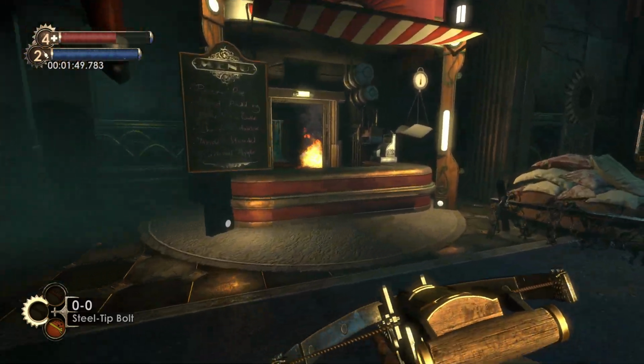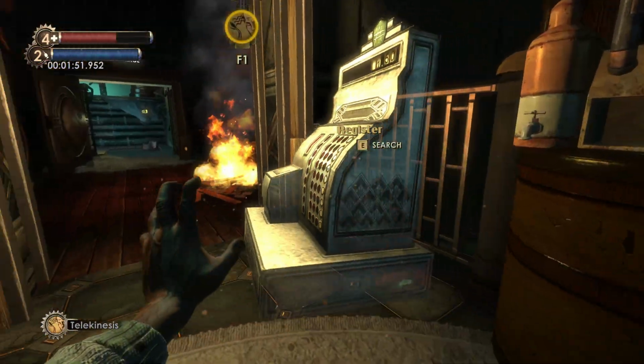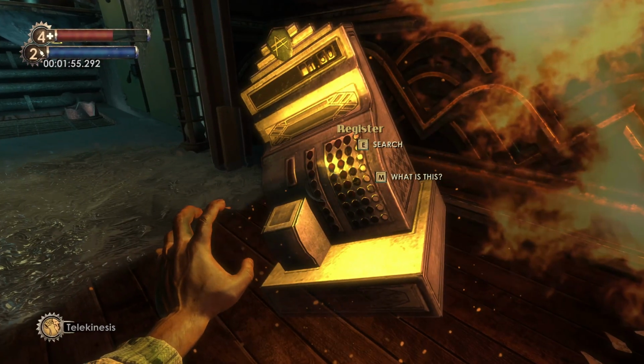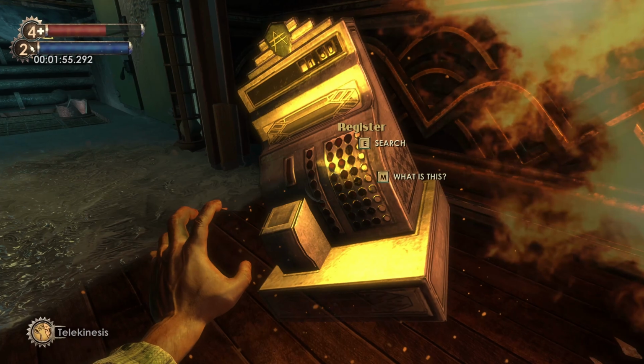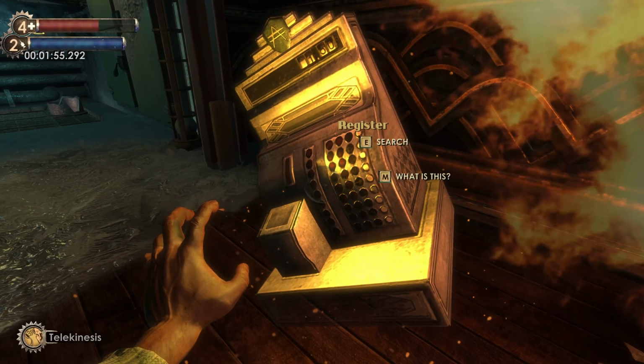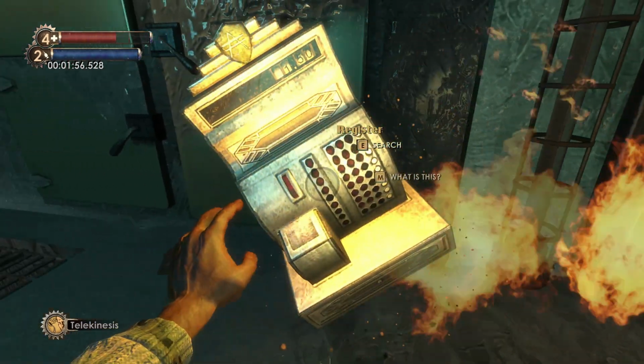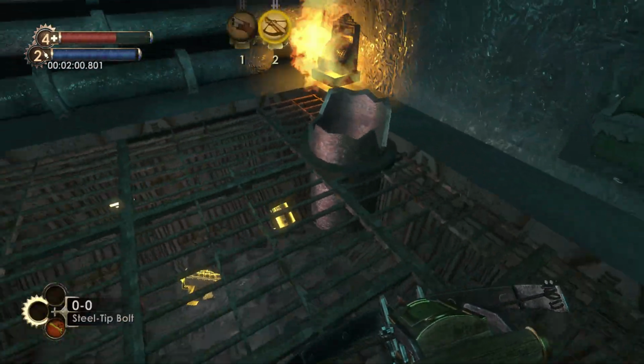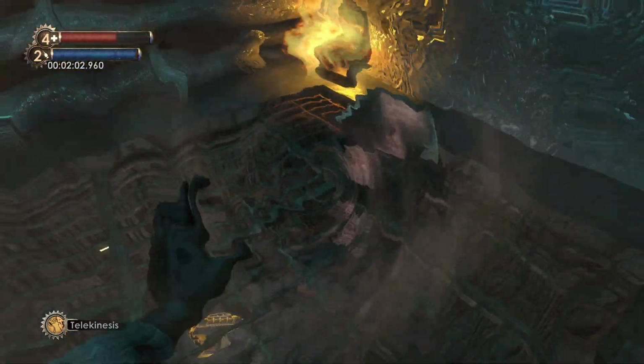We then need to go into the room behind the tent across the hallway from us. Be sure to grab either a teddy bear or a cash register or something to set it in the fire to catch it on fire. You'll then need to bring that over to this ice part on the roof and thaw it enough to have the electric buckshot fall down. You can then use your telekinesis to pick that up.